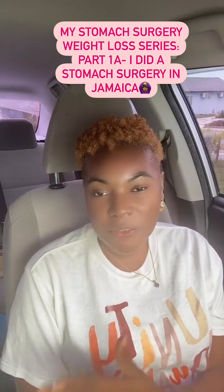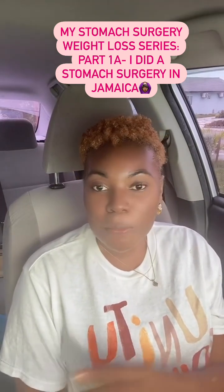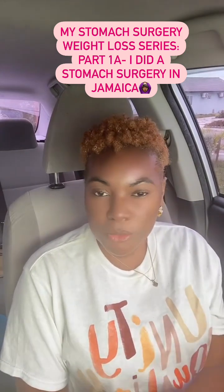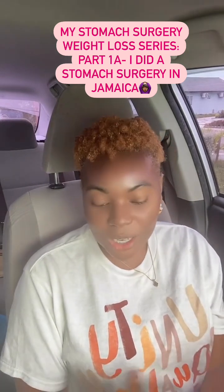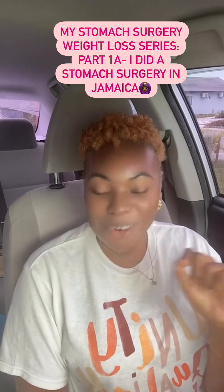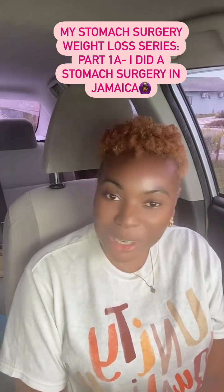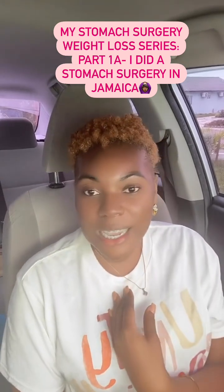So what is a VSG? Now, the gastric sleeve or the vertical sleeve gastrectomy, which is what I did, this surgery removes a part of your stomach that is responsible for sending hunger cues, and when it is removed, it lessens your appetite and allows you to lose a lot of weight. Now, in this surgery, the size of your stomach is drastically reduced, and this surgery is non-reversible. This also means that you are unable to eat as much as you used to, and this can be for years. Now, why did I select the VSG?